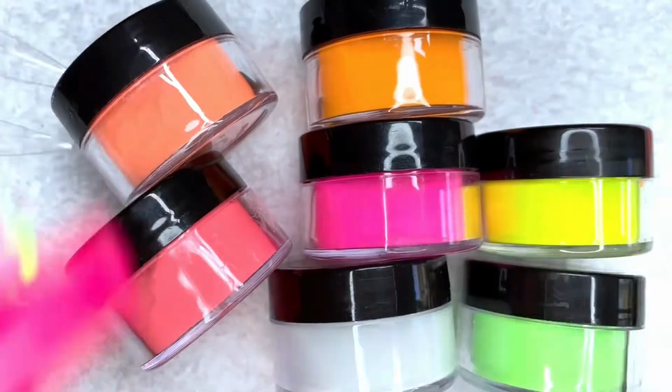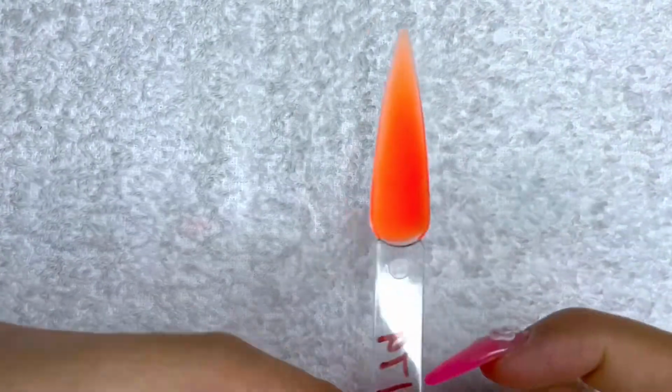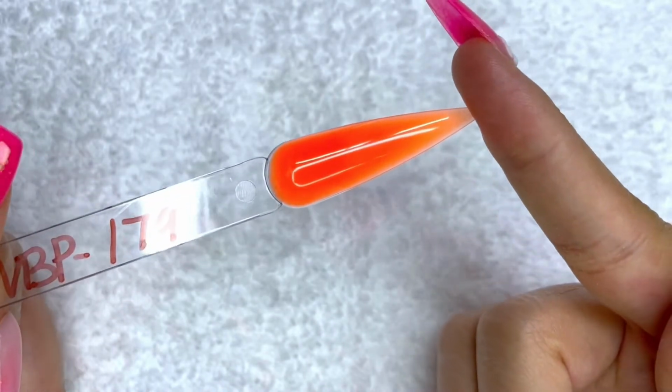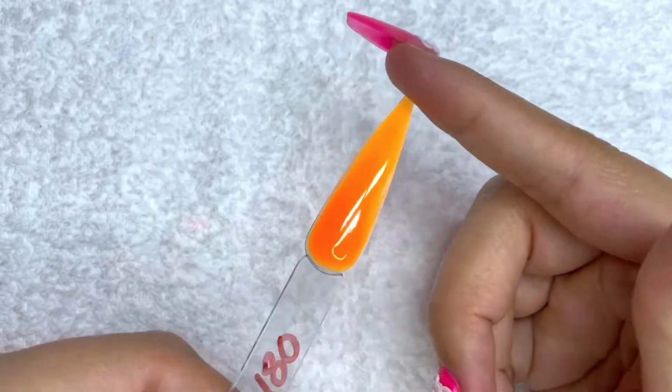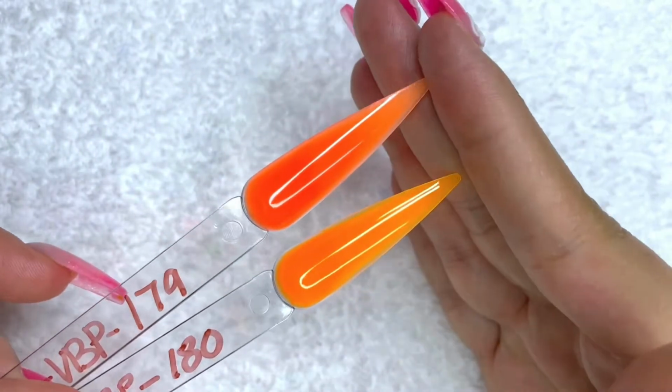But anyway, this is the Glow collection. Let's go through these colors and then I'll show you them in the dark. So first off, I want to say that this might actually be my most favorite collection. So we have the 179. Oh my goodness. Everything is just like highlighter color. It's absolutely beautiful. Like I could just see myself rocking every single one of these colors. We have 180, which these two actually are pretty similar.